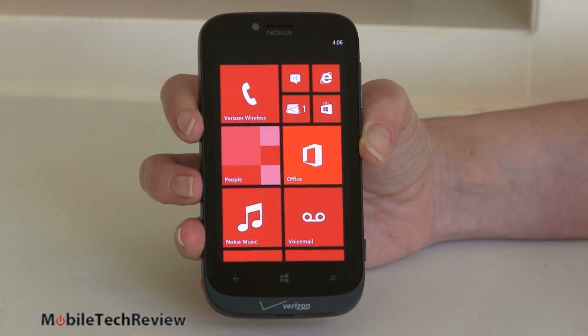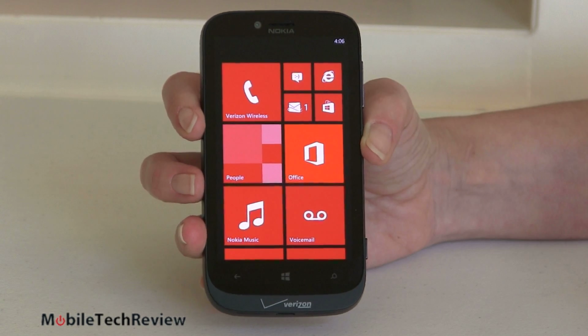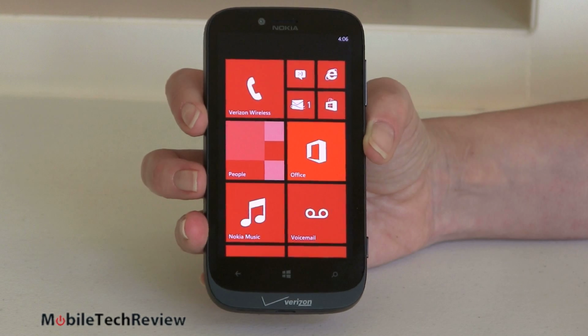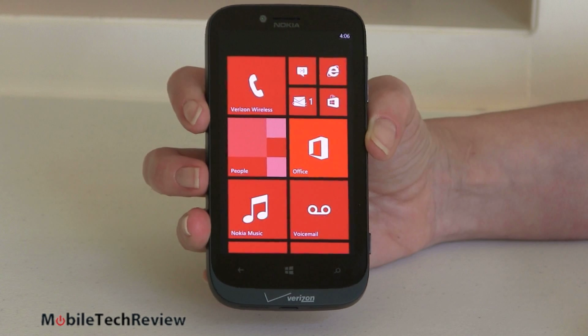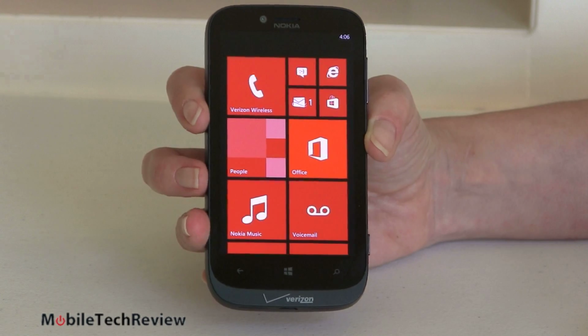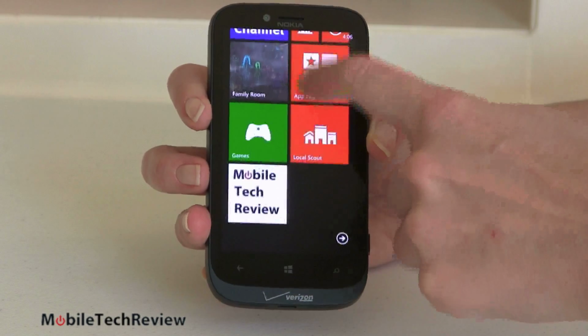So you're not looking at a lower-end CPU here. You're getting the same CPU that you would in the HTC 8X or the Lumia 920. So capable, powerful, Windows Phone has never lagged. Even in the days of single-core CPUs, when Windows Phone 7 came out and people were saying, oh man, the specs are kind of lagging. Well, it was still a really fast operating system and phone, and it still is right now.